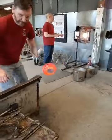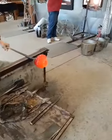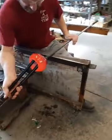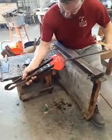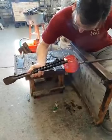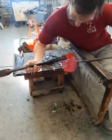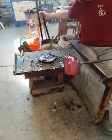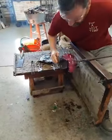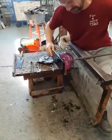You can see from the orange color where the heat's located. I've handed him a pair of what we call parchopes. They don't scar the glass, they don't take as much heat, and this is what's allowing him to open that diameter and maintain the heat in the piece. The paddle evens the lip out a little bit.